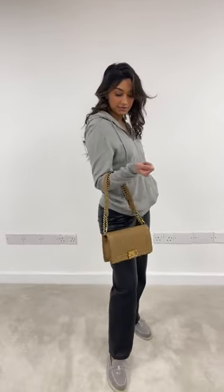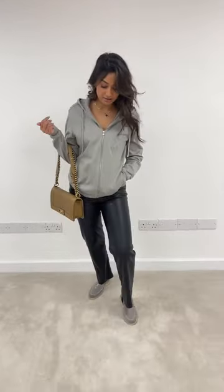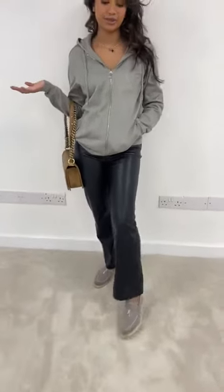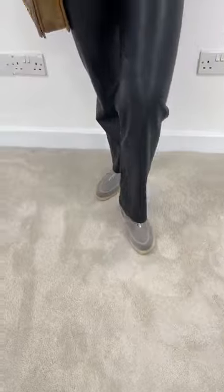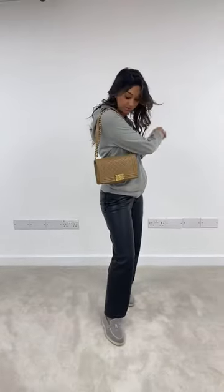Now, it does have nice long sleeves. It's a gorgeous, light grey colour. I paired it, as you can see, with my leather pants today, with just some grey loafers. And we have this gorgeous bag, Sarah's bag. And I think the whole outfit looks really good together.